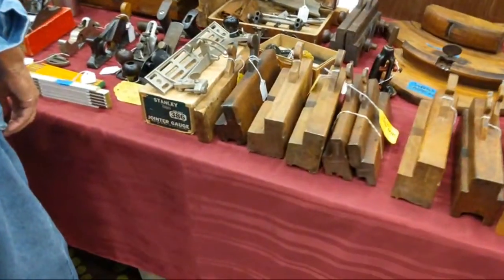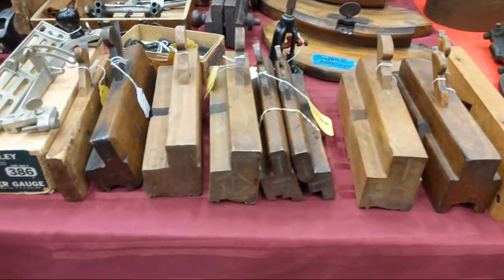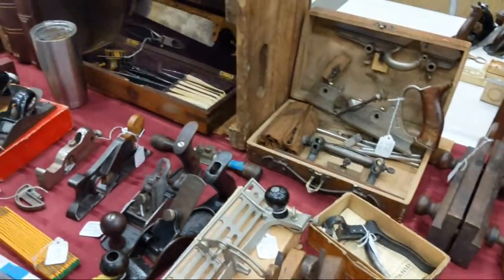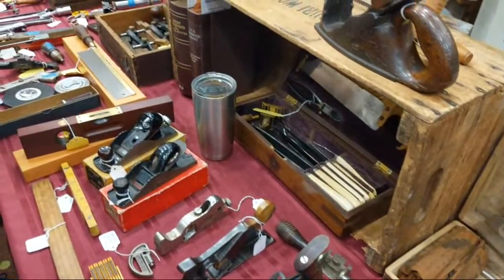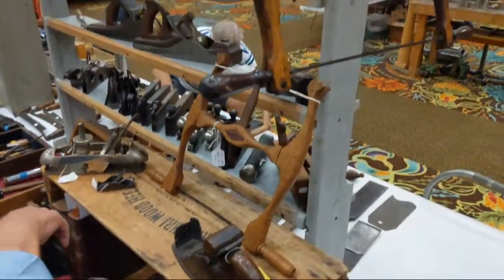But if you don't have anything like this, I have a whole list of trusted online sellers on handtoolfinder.com, and you can actually go on there, and a lot of those online sellers are actually here today. They just have a much bigger stock back at their house. Love these old turning saws.